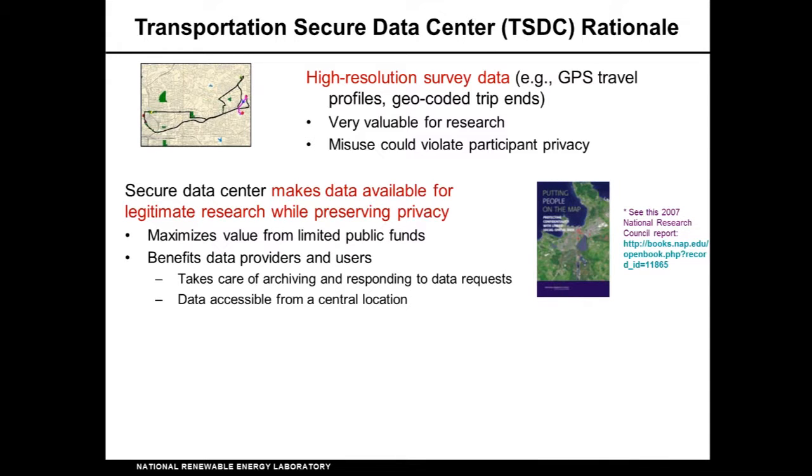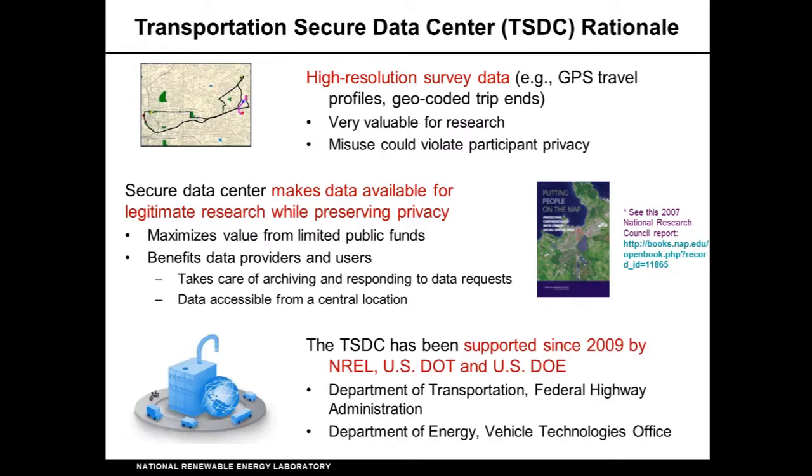So in order to resolve that issue between this data being very valuable for research, but having sensitivity around misuse, back in 2007, this NRC report was suggesting secure data enclave or secure data center being the best approach to try and resolve that dilemma, maximizing the benefit from the public funding that went into collecting the data and being useful for the entities that collected the data and that are providing the data into the central repository by removing the burden of doing so from them and being obviously useful for potential users of the data.